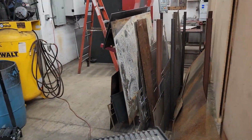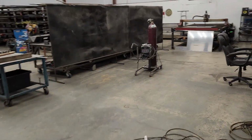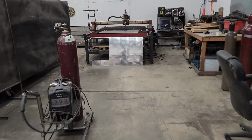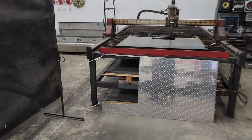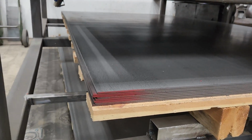We have all of our scrap big pieces of steel over here, so that we can just throw it on the table if we need it. And then, oh yeah, I forgot to say that under the plasma table, it's hard to see. Sorry, this isn't the most organized tour of the shop, but it's okay.